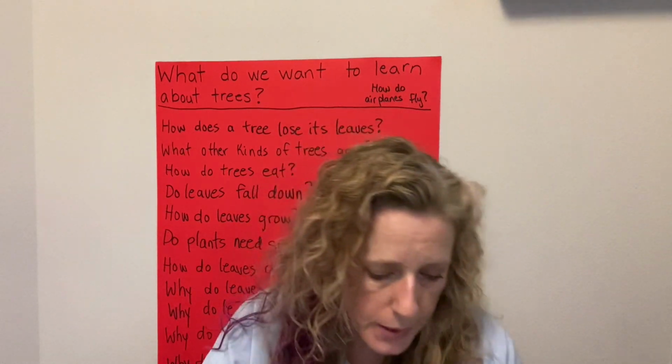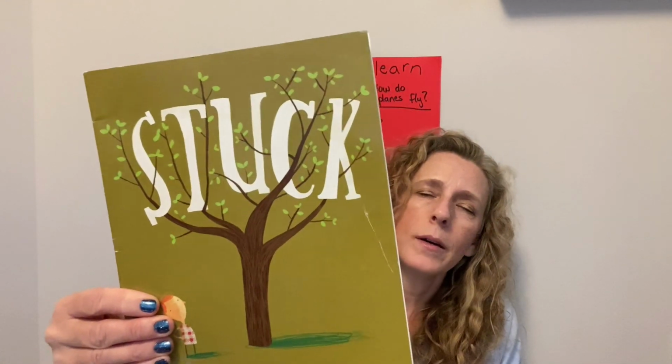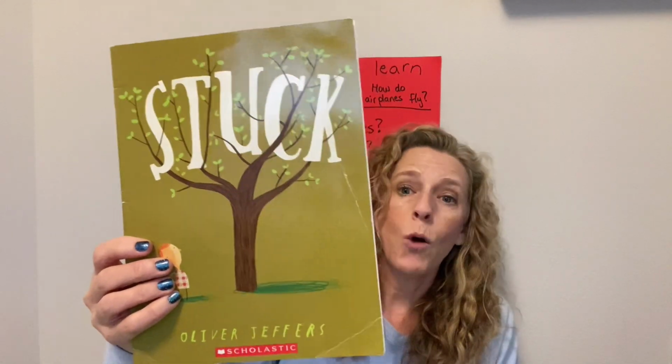Our book is Stuck by Oliver Jeffers. If you don't know this one, you have to get this one. It is cute and funny and outrageous. Kids love it. It's about a little boy who gets his kite stuck in a tree, and then he throws all these things up to get his kite out, and it just gets a little bit crazy by the end.